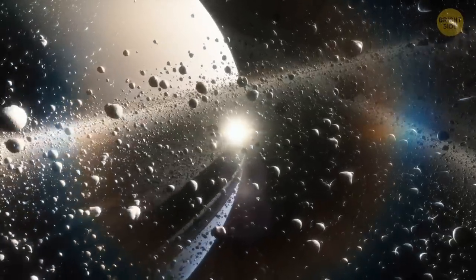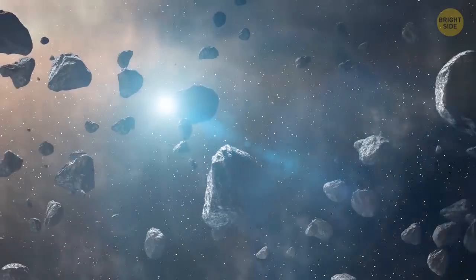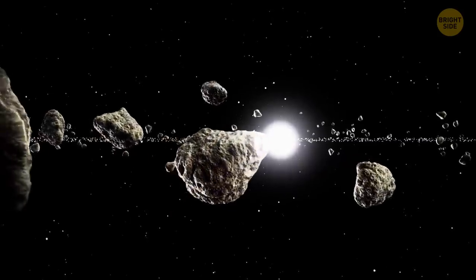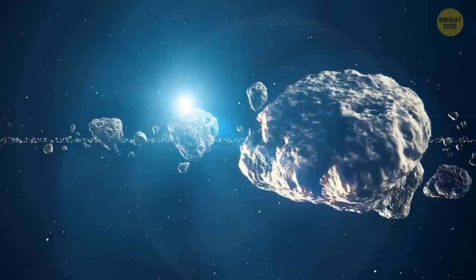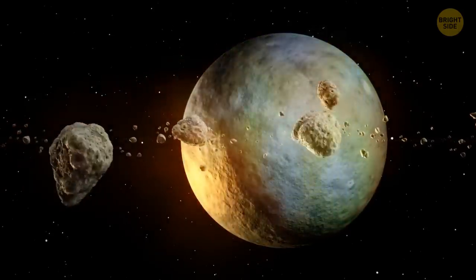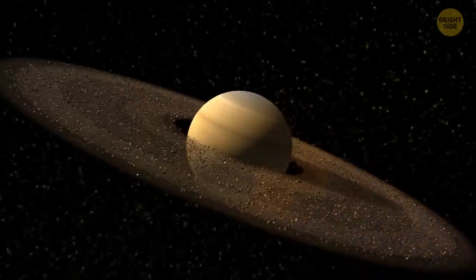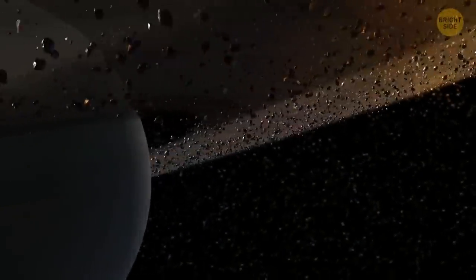They're made up of giant, medium-sized, and tiny particles of ice and rock flying around the gas giant at tremendous speed. They were formed from comets flying by. Saturn's gravity knocked these celestial bodies off their course and crushed them with its pressure. Fragments of these comets began to accumulate around Saturn, forming rings. Now, some of these particles fly faster, some are slower.